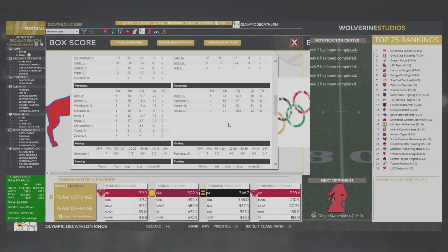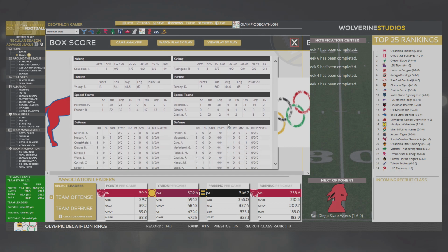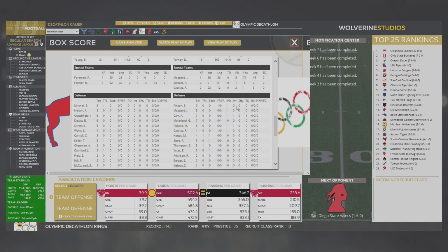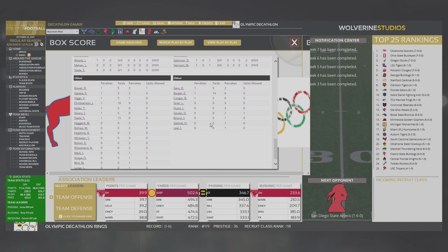Gillen had 6 catches. That's nice. Maggard had a decent return, 36 yards. Pinson again, 9 tackles. Maggard had 8. Carr right there with 7, always up there. Plus the pick 6. Picard always up there. Casillas. Only 3 penalties. Oh my goodness, that is wonderful. That helped. That apparently kept us in the game.